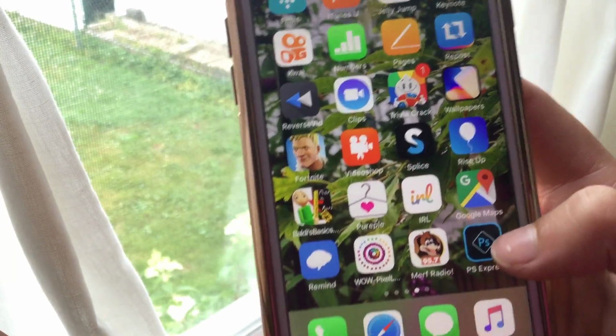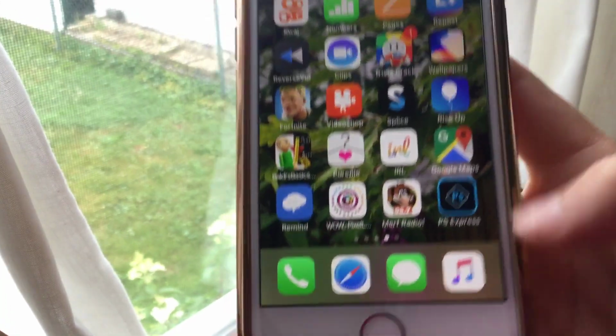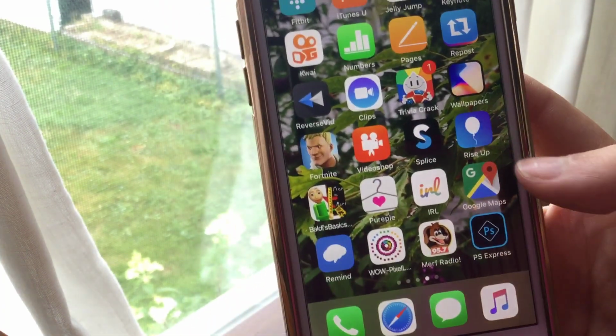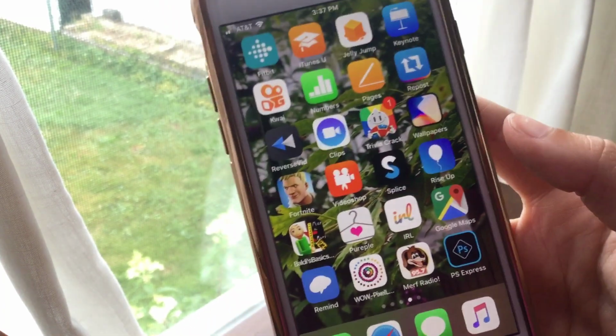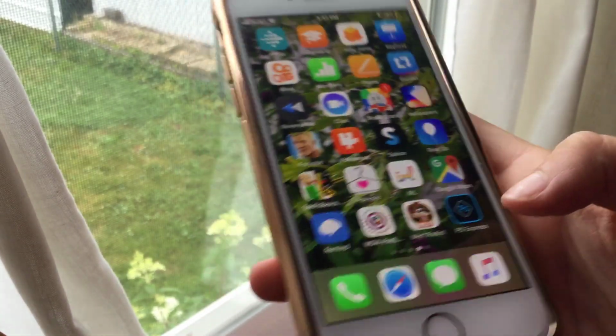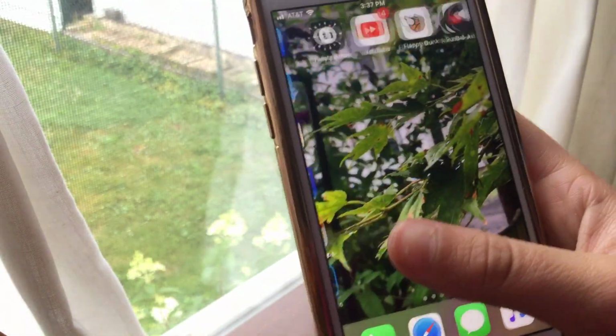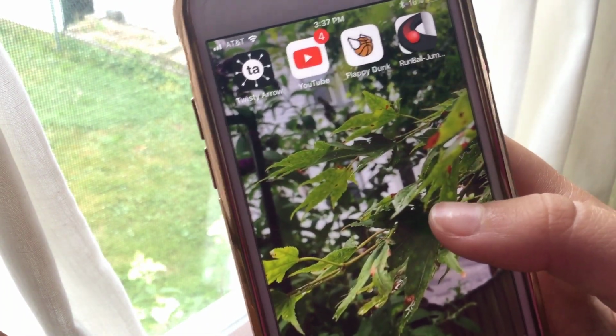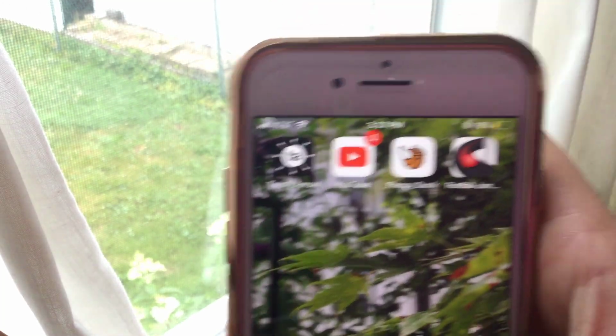Pixel wallpapers. It's basically just a pixelated wallpaper that is alive, so it moves around. A radio app for close to where I live. Why is my microphone not working? Oh, jeez. Okay. Then we have PS Express, as I mentioned earlier, just an editing app for stuff. Twisty Arrow, YouTube, Flappy Dunk, and Runball. Flappy Dunk is personally my favorite game at the moment, so that's pretty cool.